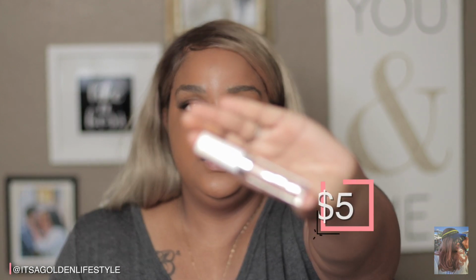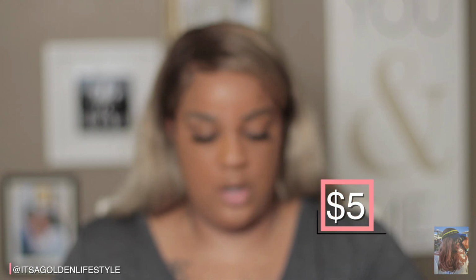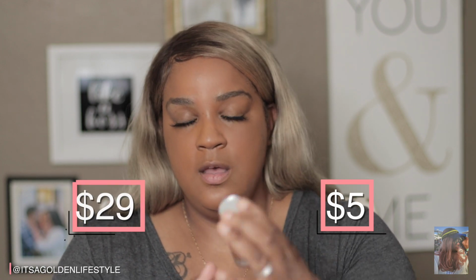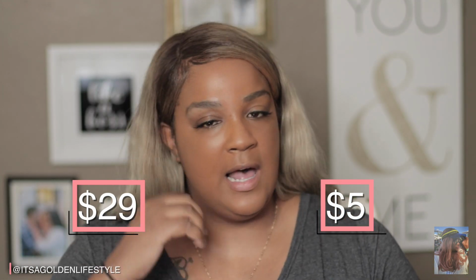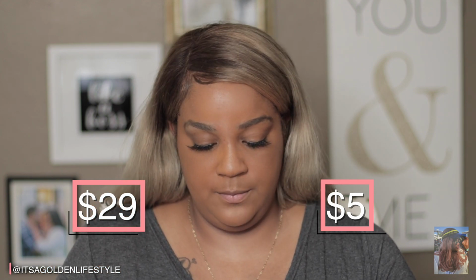So the next thing I'm going to do is, of course, go in with my concealers. For the low end side, I have Colourpop. Their concealers are about $5. And on the high end side, I've got my Clinique Beyond Perfecting Foundation and Concealer. So I'm going to be putting the high end side on the right and the low end side on the left.